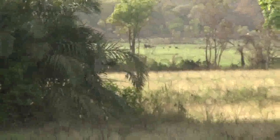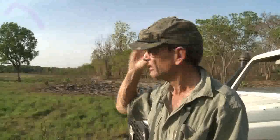There's a run on the plain just on the other side of the river here. We're going to do a sneak along the edge of the forest and see whether we can get a crack at him. Okay.